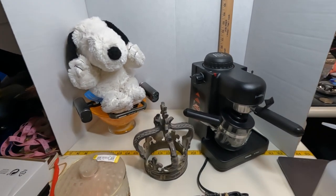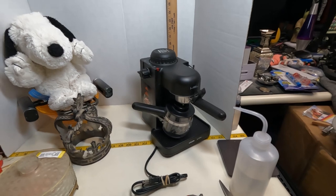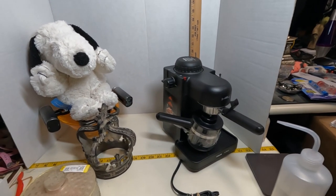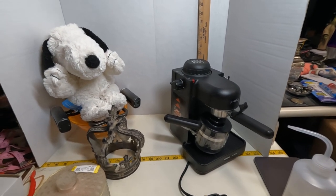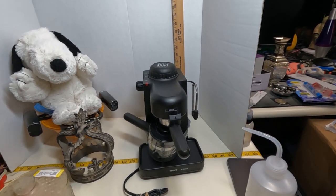The other thing to look out for too, I don't usually buy that many appliances. I just don't like dealing with trying to find a box size and make sure it gets there safely. But I mean, if the profit's good, the profit's good. I'll do it every day.